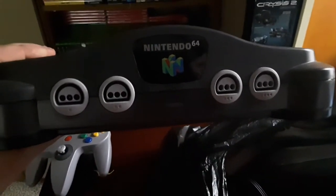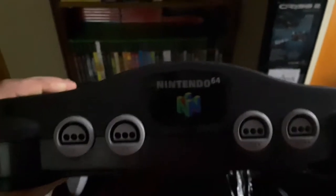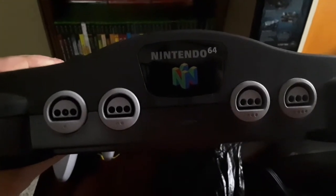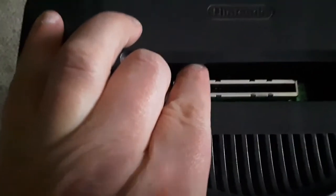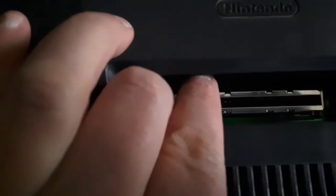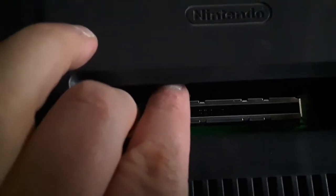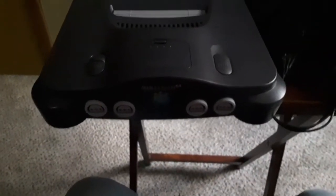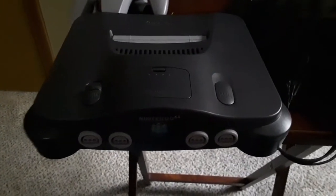Yeah, I've been looking for one of these for the longest time, man. Like I said, I got a really awesome deal on it. So if you're ever in Perkins Township, check them out. I'll be sure to leave the address in the video description. It's a little dirty, but nothing a little cleaning can't do. The pin connector looks like it's in really good shape. After God knows how many years, I finally got another N64 in my possession.